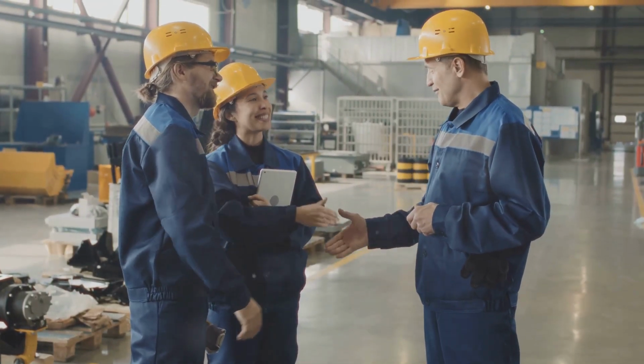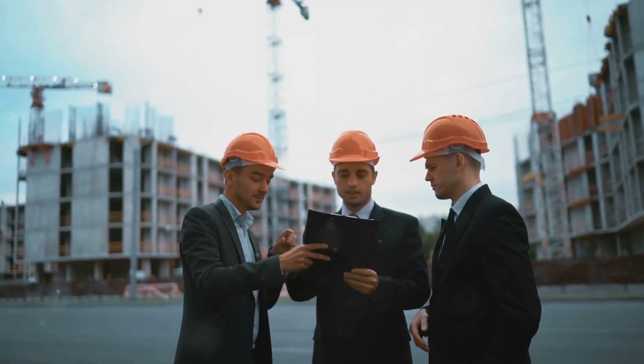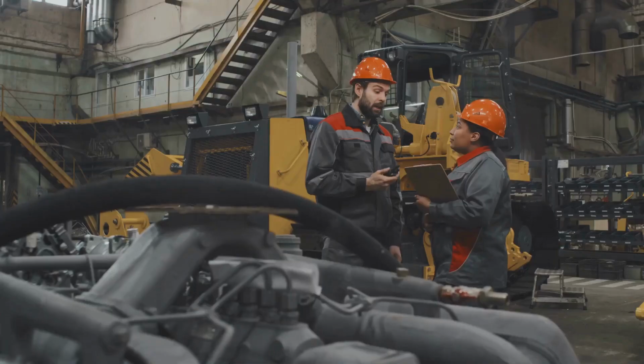Firstly, communication is key. Every team involved must be on the same page. Miscommunication can lead to accidents, so regular briefings and clear, concise communication channels are a must.